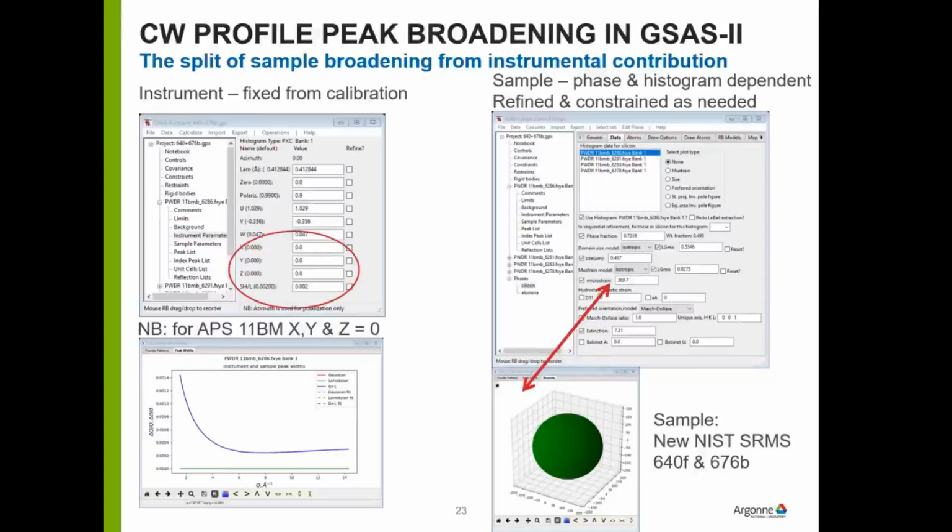And this is where you'll find U, V, W and X, Y, Z and all those kinds of things that characterize the Gaussian broadening from the instrument, plus whatever else is associated with the instrument. Things like the wavelength, polarization, and the axial broadening term. These things usually describe a nice parabola, and there's a bit of graphics that shows up. When you display this, the graphic shows the resolution curve. And so when people talk about the resolution of their instrument, it's this that they refer to, because the sample broadening is then put on top of that.